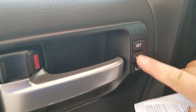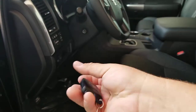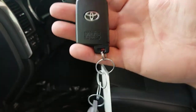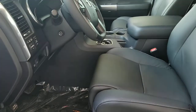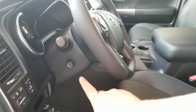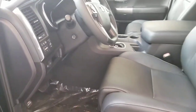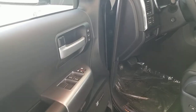You'll notice you're going to have your sets for your seats, so you can set your position. And I've done another video too. This is your key on the Sequoia. You can actually set it to whoever grabs that outside door, to where your seats will move. And I believe on the Sequoia, your mirrors will actually move as well. And it should also adjust your steering wheel to the right position based off of whoever has that.